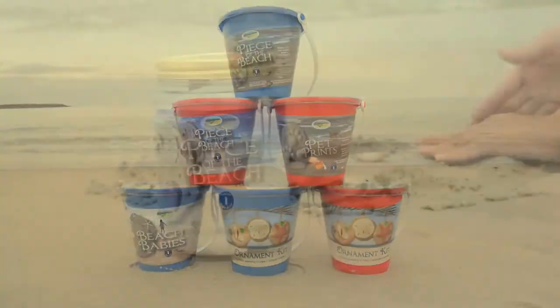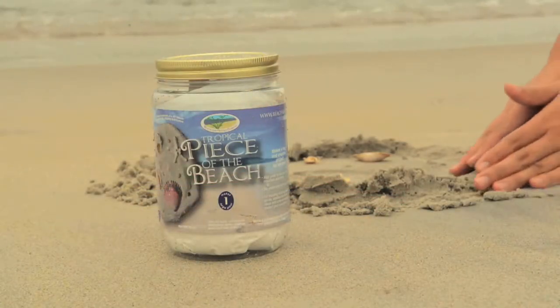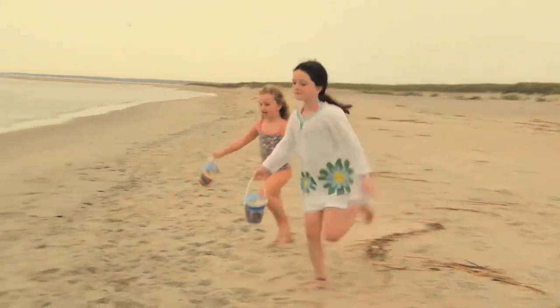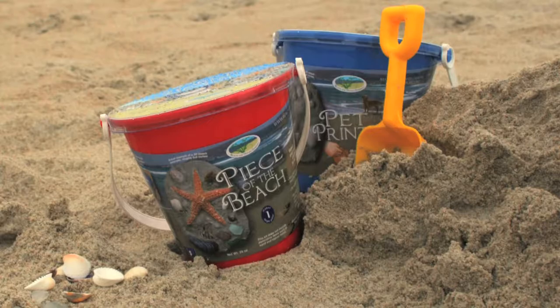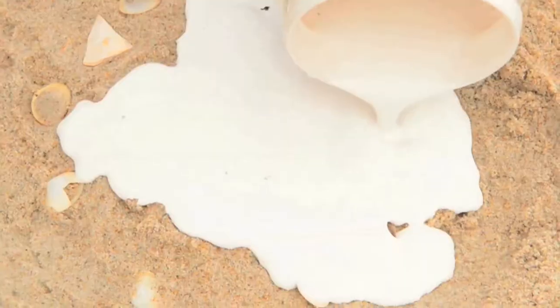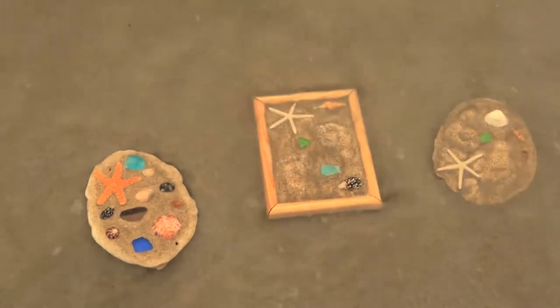Available in a beach pail or jar, our kits can be shipped anywhere in the world, even your hotel. The next time you're planning a seaside trip, don't forget to take along your Piece of the Beach kit so you can find it, pour it, love it, and take home a lasting memory of your Piece of the Beach.